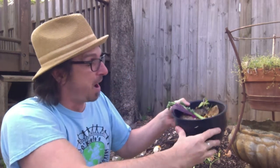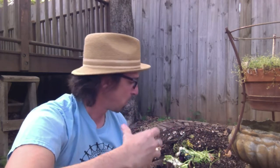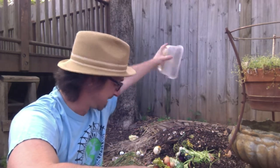We've got leftover unpopped popcorn from a popcorn thing that we did. Oh, I love that sound. That means there's a lot of it, and the worms just seem to kind of swarm. And then we had a little bit of leftover stuff because we cleaned out the refrigerator. And there you have it.